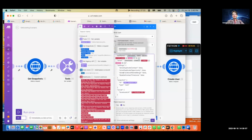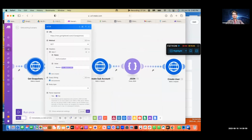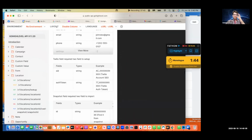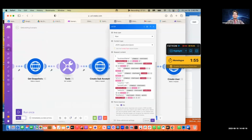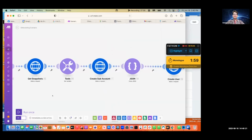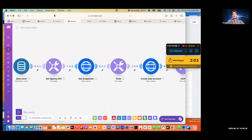Finally, do you remember why we were asking here to get snapshots? Because it asks us for a snapshot ID. Someone once asked me, how do we populate the snapshot into the sub account that we create? Here's how. We need to put the snapshot ID here. And how do we get the snapshot ID? From this. Then we need to check which snapshot we are going to choose.